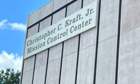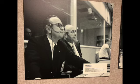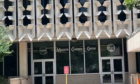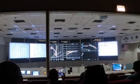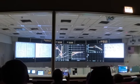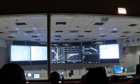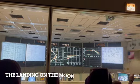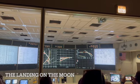Then, of course, there's the historic mission control, named after Christopher Kraft, where all the missions are monitored, and currently there's a 24/7 monitoring of the International Space Station. It was exciting to sit in the VIP section of the control center and watch a reenactment or actual video and sound of July 20th, 1969, as Neil Armstrong landed. Let's listen in on that historic moment.